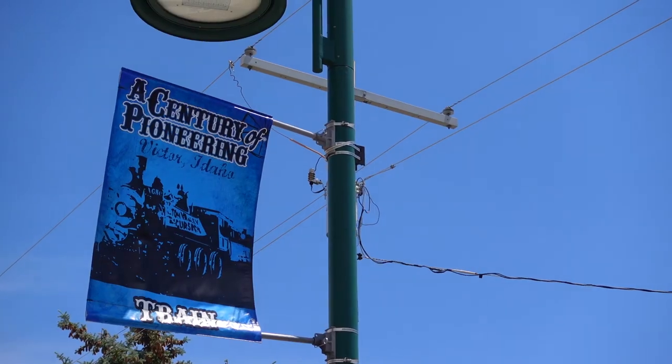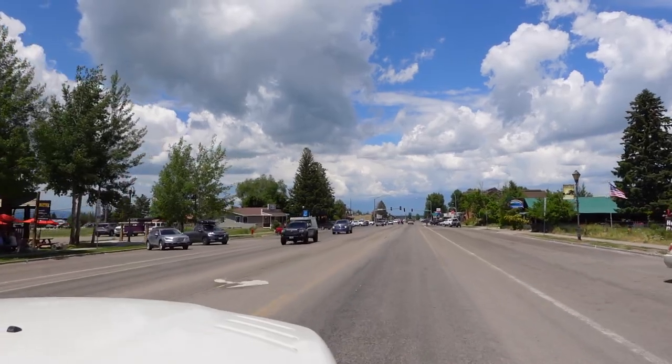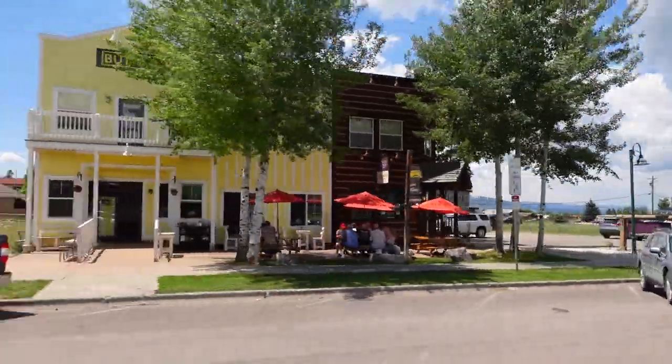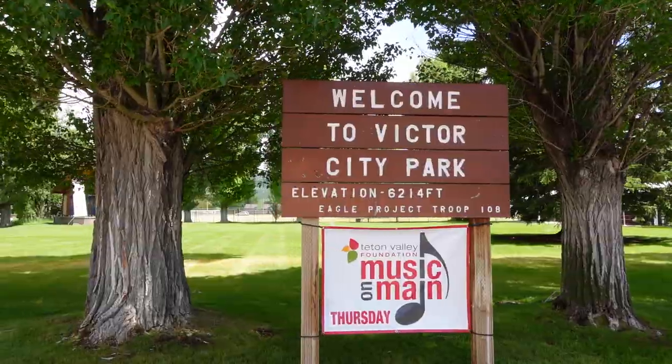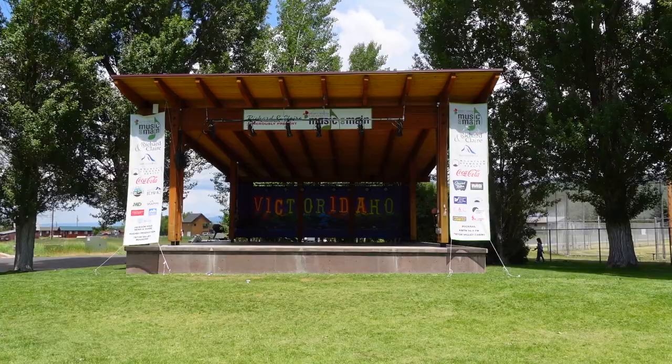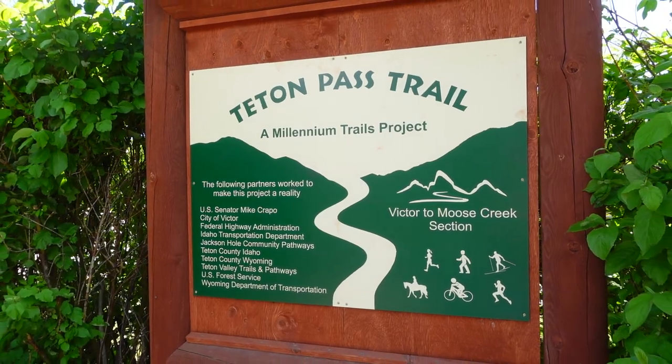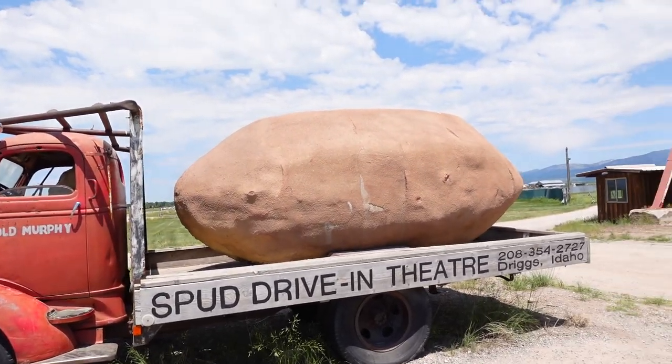Victor is named for George Victor Sherwood, a postman who walked between Jackson Hole and the south end of Teton Valley to deliver mail. It's home to a historic train depot, City Park, which hosts weekly outdoor summer concerts, and is part of the Teton Pass Trail / Greater Yellowstone Trail system. And there's even still a drive-in movie theater in town.